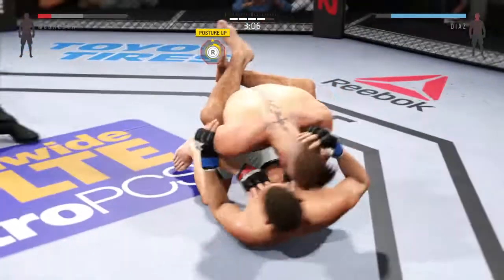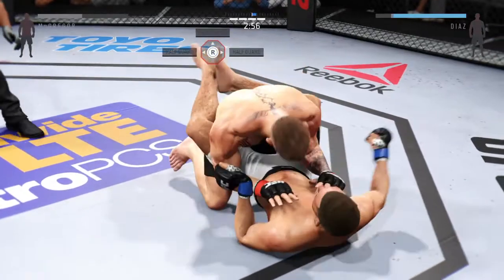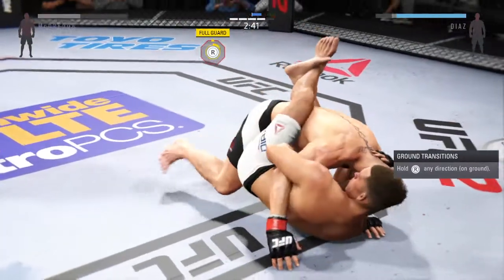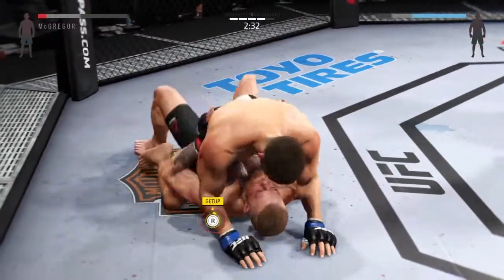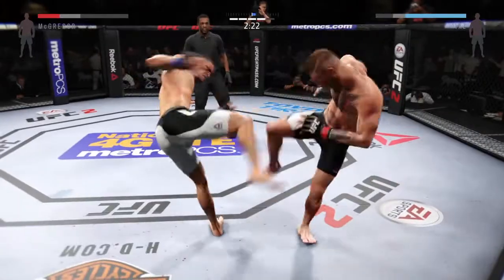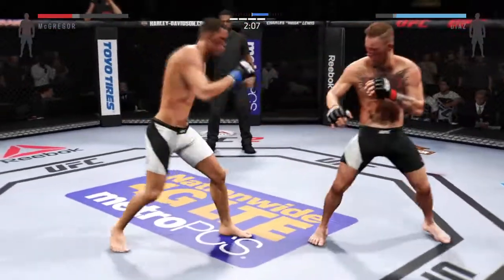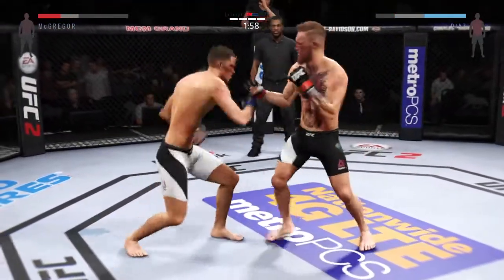There he is. He got the takedown. He tries to pass here, but gets shut down. Got the full mount, Joe. Trying to go to the body. Nate gets caught by that kick to the body. Very nice kicks.